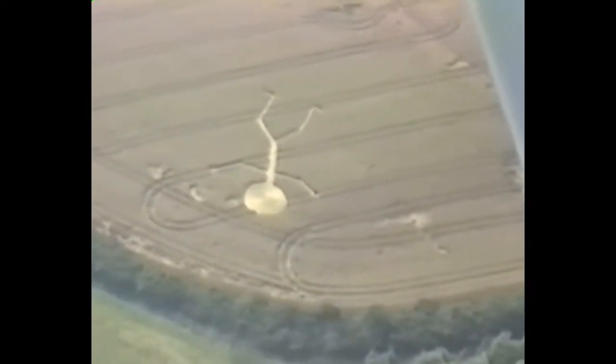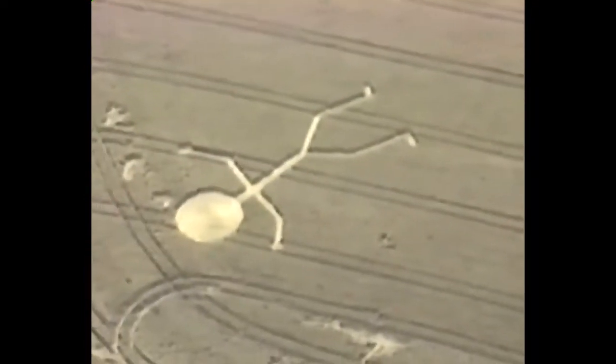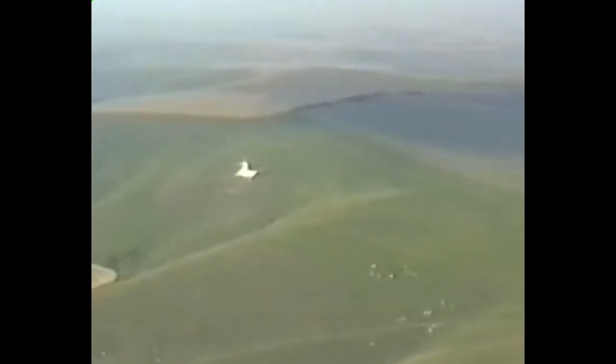And this is a stick-figured man. And I didn't get down into this one. I couldn't get anybody to take me there. All the experts said, oh, poo-poo, it's got to be a fake. But I said, we got a snail crop circle this year. Why not a stick figure? I mean, if it's real, what a crop circle!